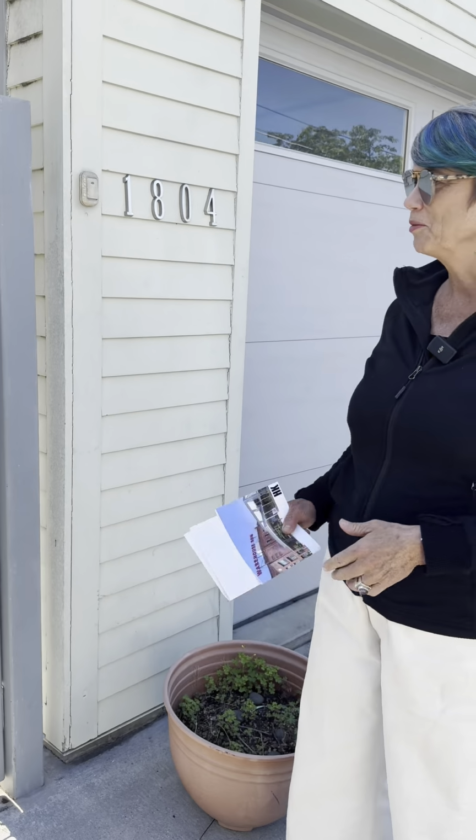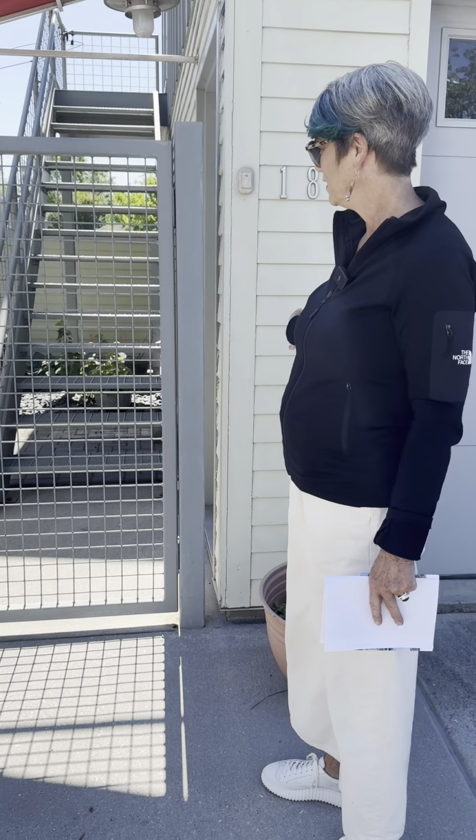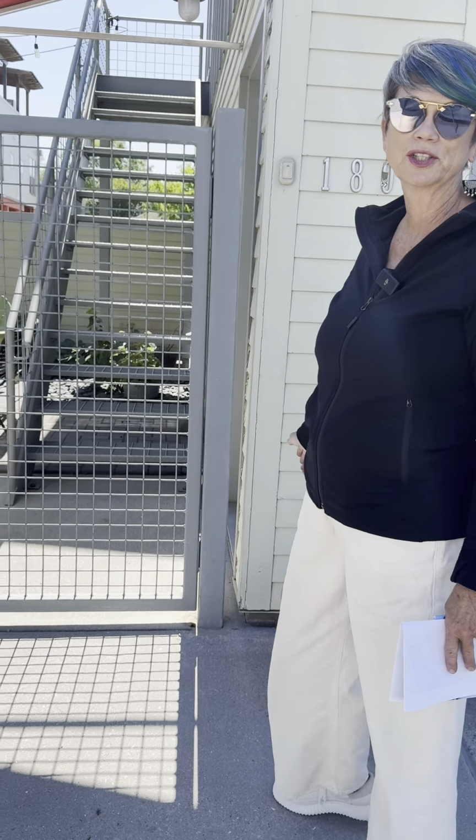This is another example of a private garden. So when we added the detached dwelling unit, we created a private garden between the existing townhouse and the garage.